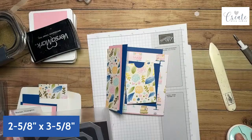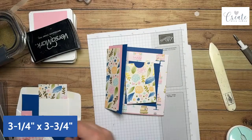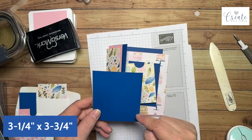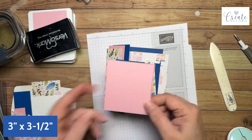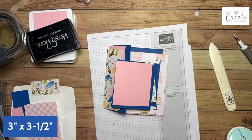All right. Then for the front, I have a blueberry bushel that measures 3 1/4 by 3 3/4. I have a pretty in pink that measures 3 by 3 1/2. You're also going to get a vote for the front, but we'll do that vote afterwards. I'm going to go ahead and start putting this card together, and then we'll do that vote.